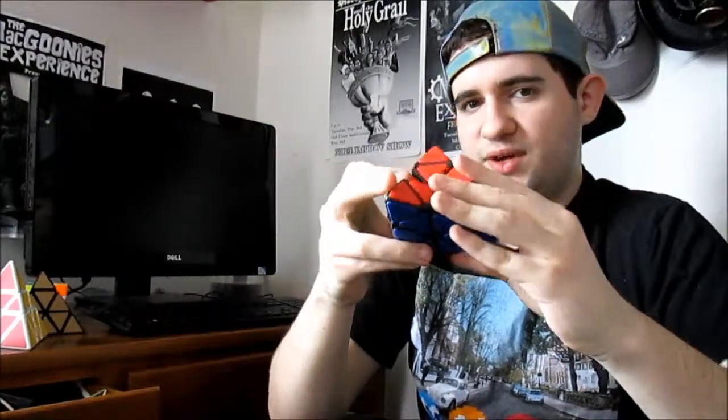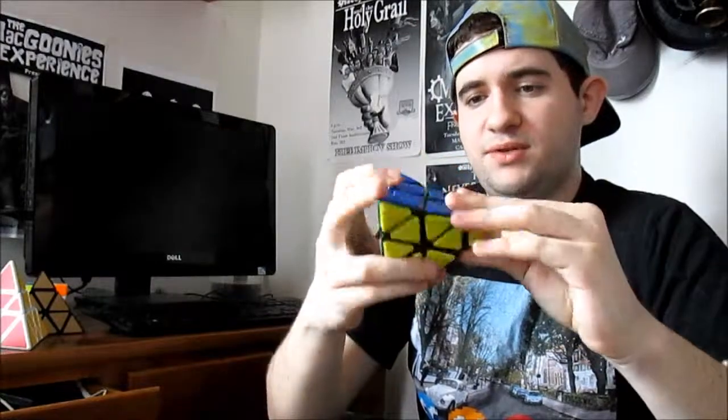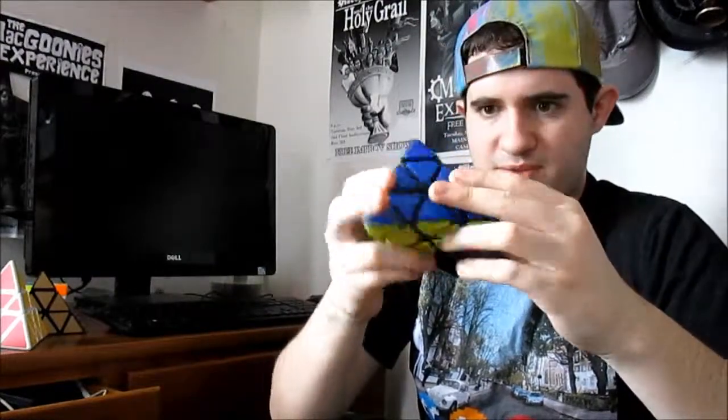I've never tried them before, but I think they're making a Pyraminx, but I'm not too sure. That'd be really awesome, to get a new type of Pyraminx. The problem with this Pyraminx, I love the feeling of it. This is the type of Pyraminx you want to get if you're starting out with Pyraminx.